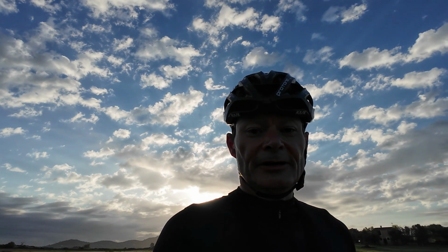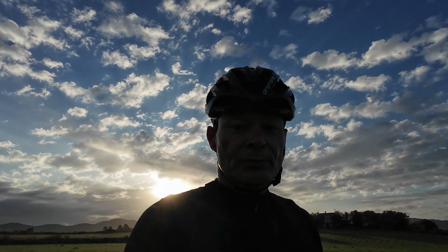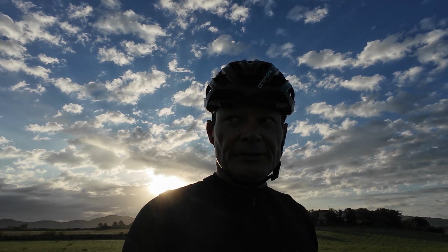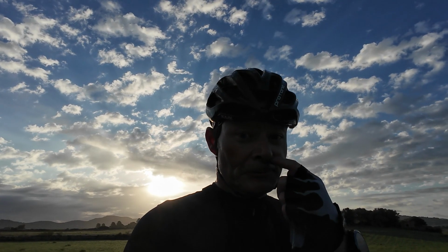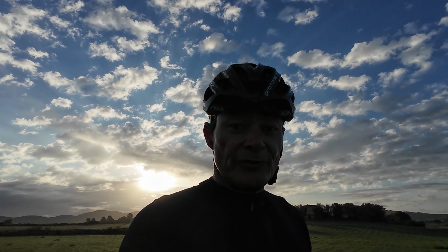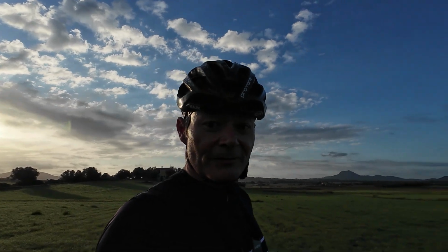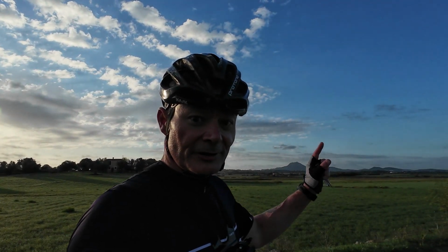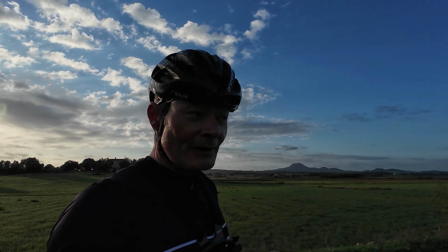Okay, so today's ride, the plan is to get to the Sanctuary de Sant Salvador. I probably butchered that, but it's a sanctuary on top of a fairly big hill. The hill, I think you can just about see behind me, is here somewhere, about here.